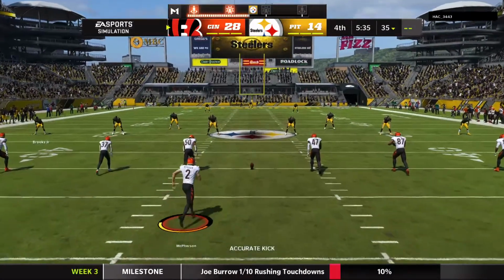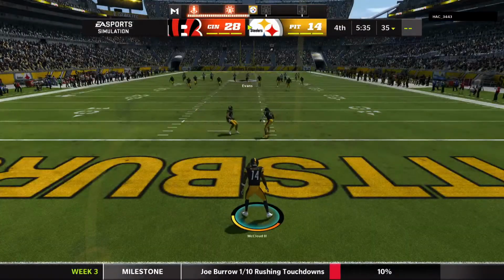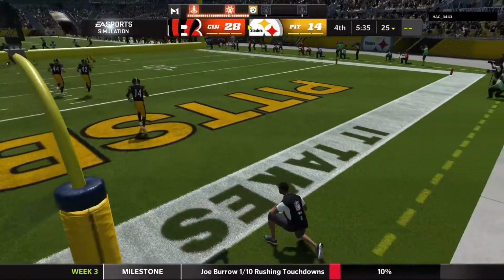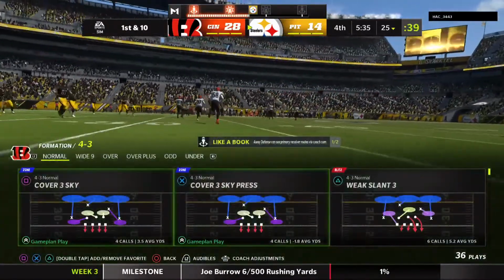So after the made field goal, here's McPherson to send this one away. And this will not be returnable. It's out of the back of the end zone for a touchback.